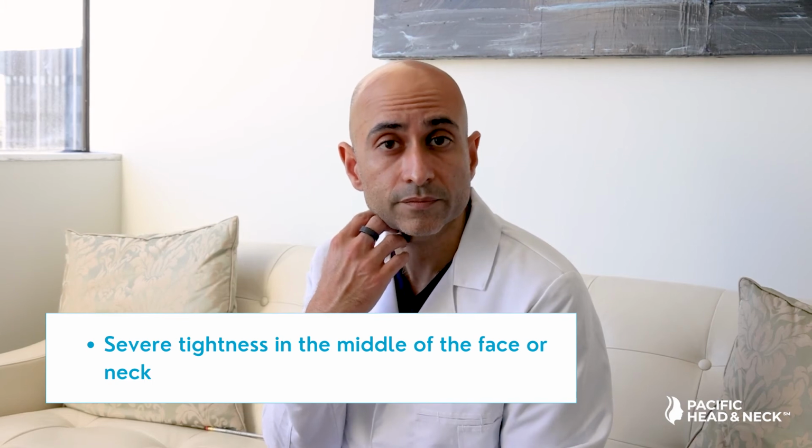The procedure itself has been designed so that we perform exploratory surgery on the facial nerve, where it exits behind the ear and we trace it anteriorly. We find all of the branches of the nerve that we can, and we stimulate them intraoperatively while you're asleep to assess if they're functioning properly. The ones that are functioning improperly are then cut and removed.